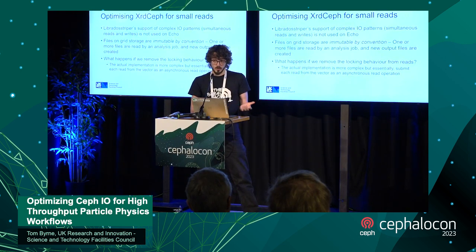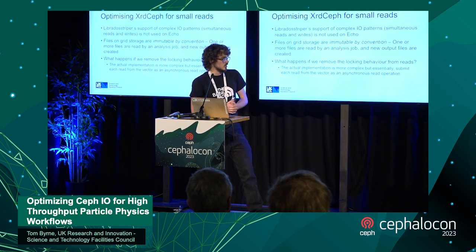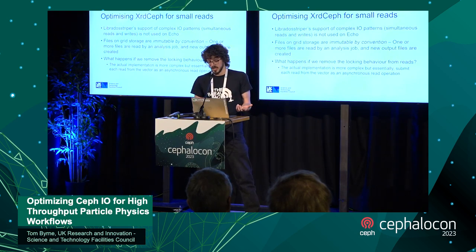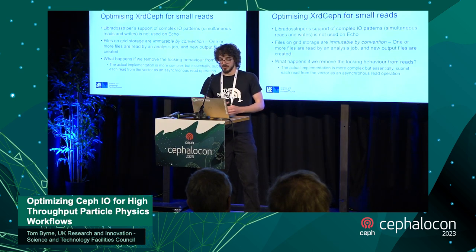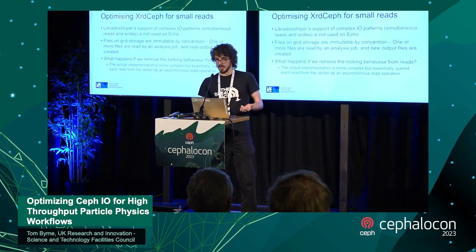Files on Echo and on grid storage in general don't actually get updated. They are, I've used the term, immutable by convention. Files get created and then registered in catalogs with checksums. They're not updated in place. So this feature, although it's very cool, of being able to support interleaved reads and writes, is ultimately useless for our use case. So the obvious question is, what happens if you just remove the locking behavior?